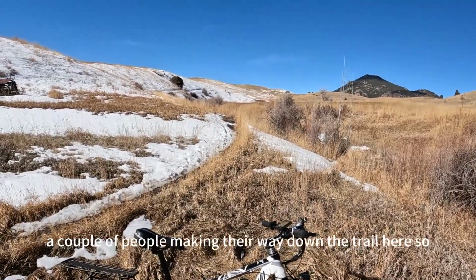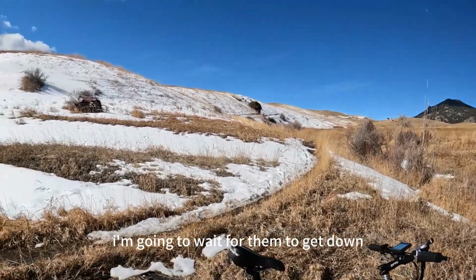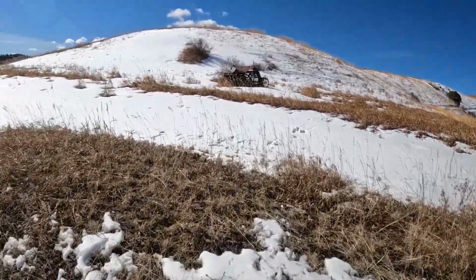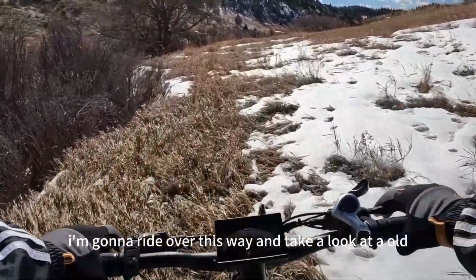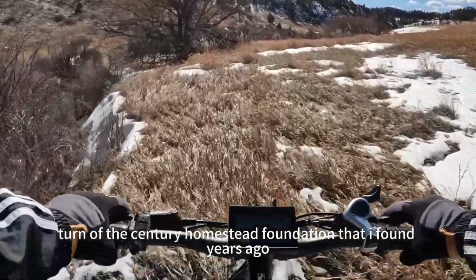We've got a couple of people making their way down the trail here, so I'm gonna wait for them to get down. We'll go over and check out this piece of machinery over here. I'm gonna ride over this way and take a look at an old turn of the century homestead foundation that I found years ago.